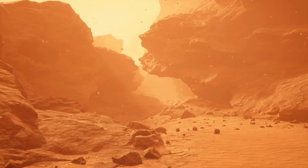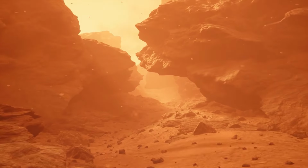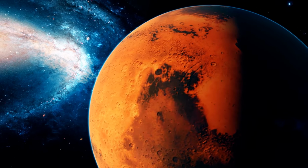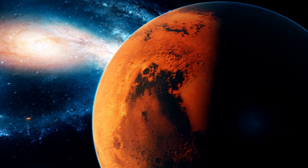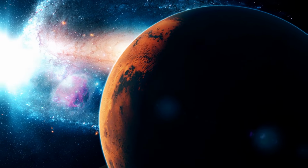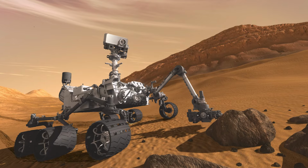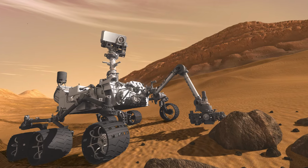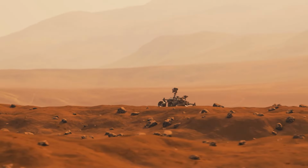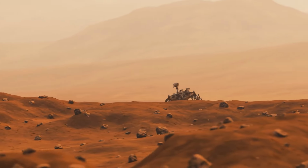Its surface, now cold and barren, may have once been home to liquid water, a key ingredient for life as we know it. In recent years, evidence has emerged suggesting that ancient Mars might have had a much more Earth-like environment, with rivers, lakes, and possibly even a vast ocean. Mars missions, such as NASA's Curiosity rover and the Perseverance rover, have found signs of past water, including ancient river valleys, lake beds, and minerals that only form in the presence of water.